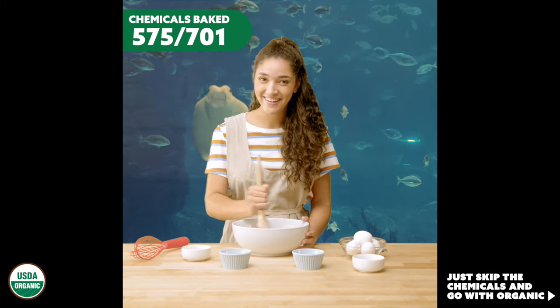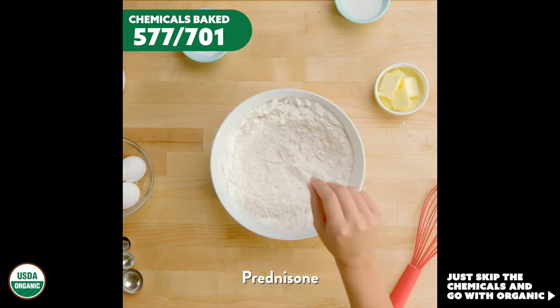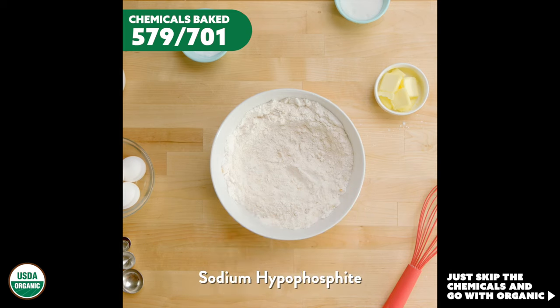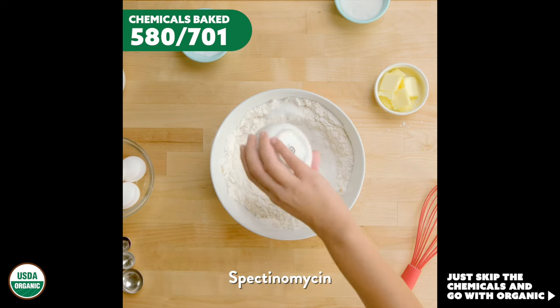And stir. You may also be adding a dash of monoammonium glutamate and possibly a pinch of prednisone, maybe a sprinkle of propyl gallate. How about a teensy bit of sodium hypophosphite or perhaps an itty bit of spectinomycin?